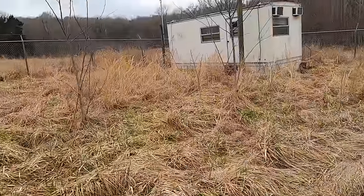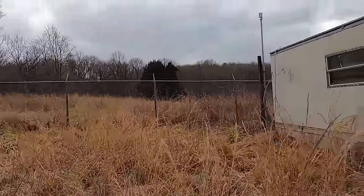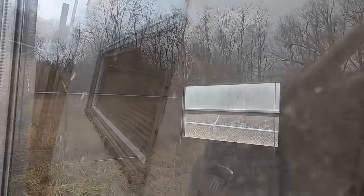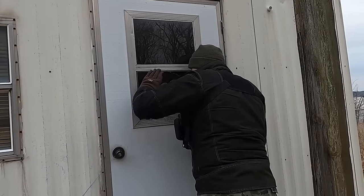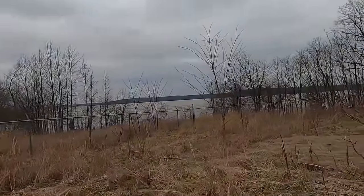Check it out. I'm not gonna go in here. Whoa, that's an old chair. Old desk. See if I can get this on the camera. Nope, there we go. Old cleaning solution, an old desk. That's it. Nothing. Weird, huh? Yeah. Cool find. Found all kinds of stuff out here.